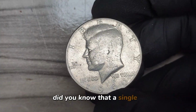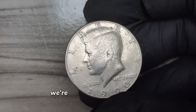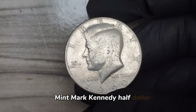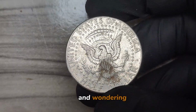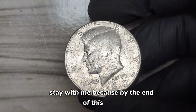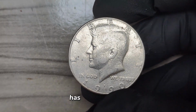Did you know that a single coin sitting in someone's drawer right now could be worth over $1.5 million? Today, we're diving into the fascinating story of the 1990 P Mint mark Kennedy half-dollar, a coin that has collectors and investors alike scrambling. If you're holding old coins and wondering if they're more than just sentimental value, you won't want to miss this. Stay with me, because by the end of this video, you'll know exactly why this coin is so valuable and how to find out if your coin collection has hidden treasures.